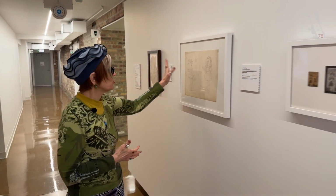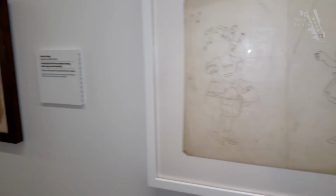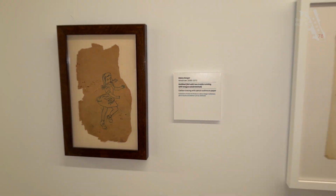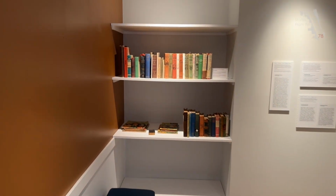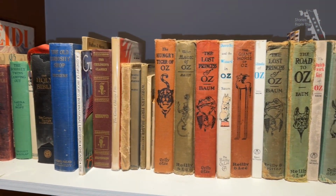And here you can see some tracings he was trying out. Tracing paper. Here's a tracing he did using carbon paper. And back here you can take a look at more of his artworks, and you can read some of the actual same editions of the books he owned. We sourced these, but these are the same editions, not the actual books from his library. The Road to Oz. All the Oz books, huh?